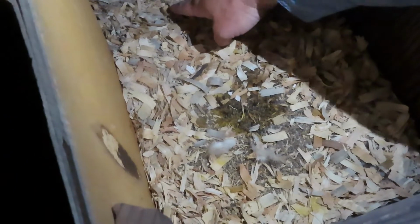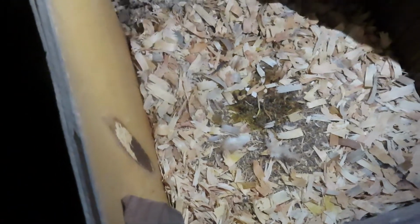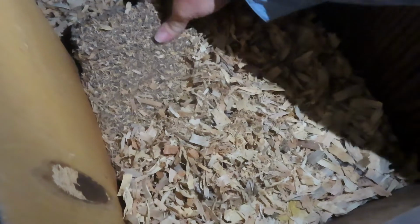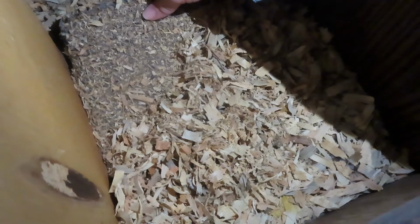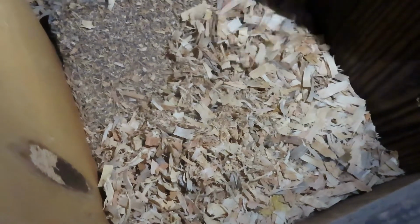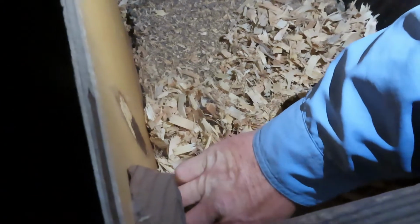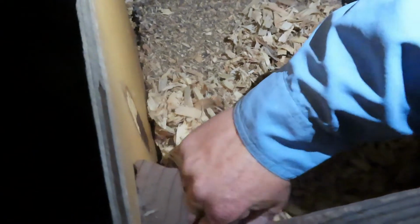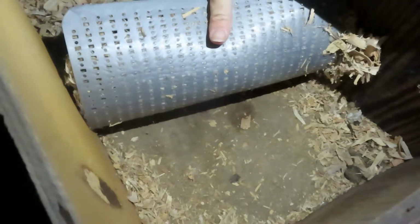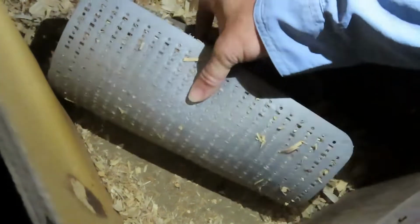Now the shavings have been kicked in here, but I do have a pad in here. I'll show you what that looks like. It looks kind of like a pad you wipe your feet on. But I have this in here so I can just take it out and clean it off and put it back. I'm just going to take it out right now. I'm actually going to just put a board up to prevent her from getting in here because I don't need her to be broody.